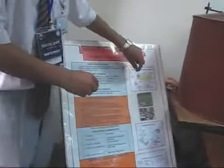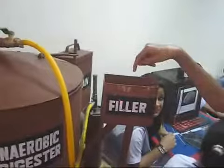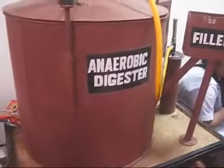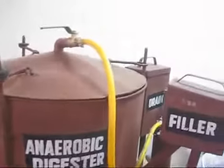Now here is the diagram. Once the waste products are coming from the farm, it is filled inside the digester through this well. Instead of the well, we are having this filler right over here, and we fill the dung through it into the digester. And when the gas is stored, if it overflows, there is a drainage pipe also over there. It starts coming out of the drainage system, and so we can empty it also.